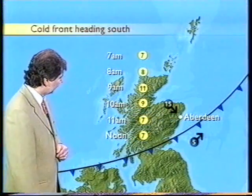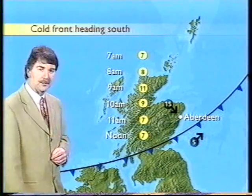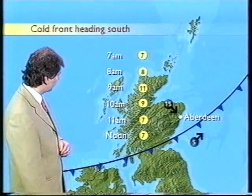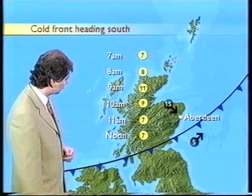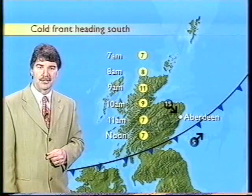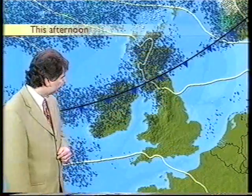Now, closer to home, and we've seen some rather interesting weather across in Aberdeen this morning. A cold front came south, it dropped the temperatures. They were reaching about 11 degrees for a time, about 9 o'clock this morning. That cold front came down, the wind switched direction, and it's been chilly ever since, and that's the way it's going to be for the rest of the afternoon.